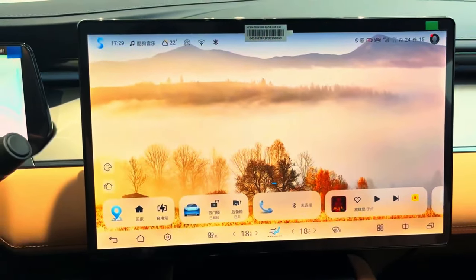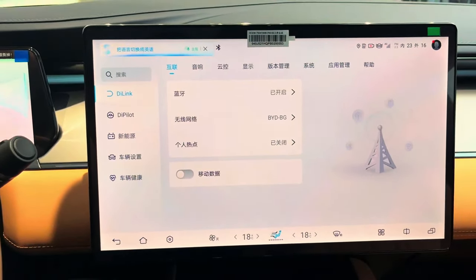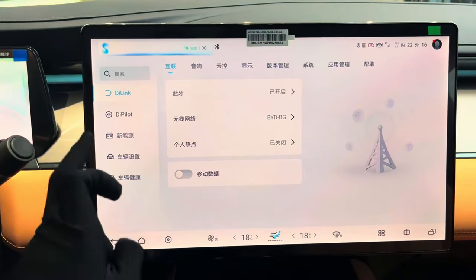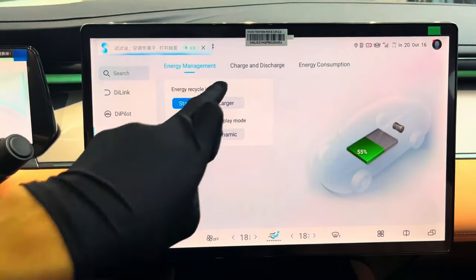Integrated seat headrests with the Song logo pay homage to its roots, while button-operated doors amp up the futuristic vibe. That's how the Song L rolls, blending style, tech, and comfort like a boss.